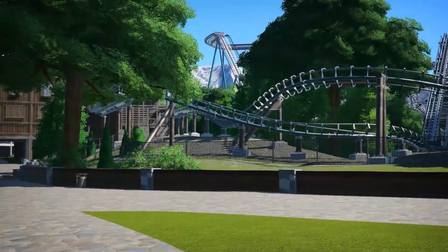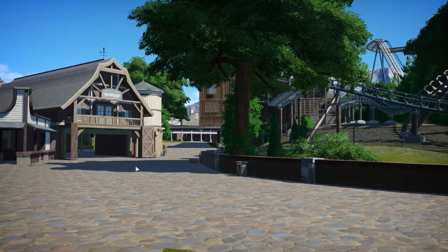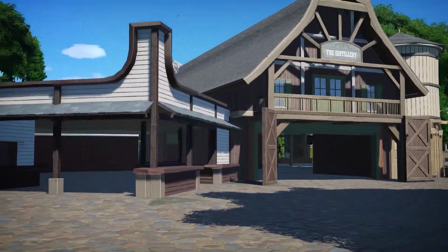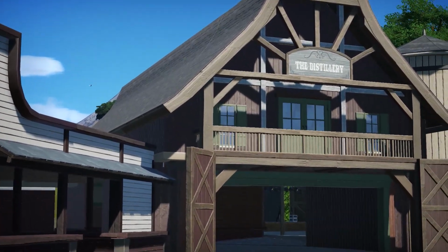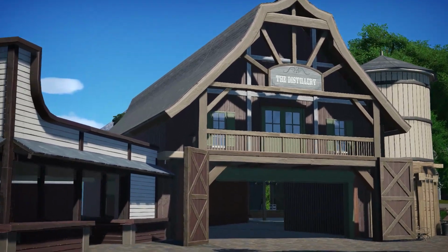I'm getting more into my building now. Instead of just building the facades, I try to leave room inside for interiors and such, much like right here. So here's the brand new distillery, and it's the same building we had, just with a very nice facelift. I think it works very well.